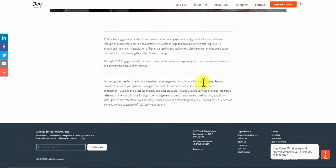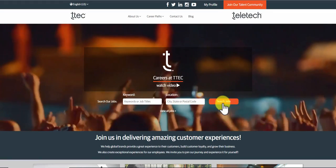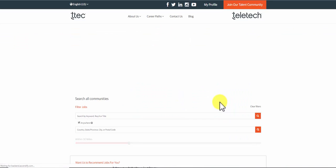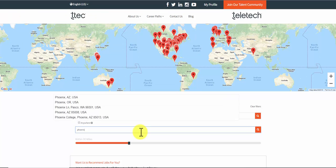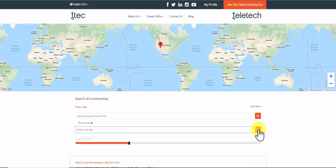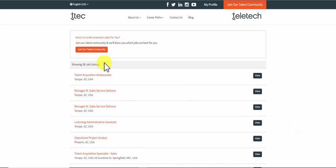And it tells you about the company. Now, most websites have careers. You see where I went down here and click on careers? This is where the jobs are. So we'll search all jobs. And look at how big of a company this is and where all the jobs are. So let's do Phoenix, Arizona. And let's hit search. And all of a sudden you see 28 job listings.